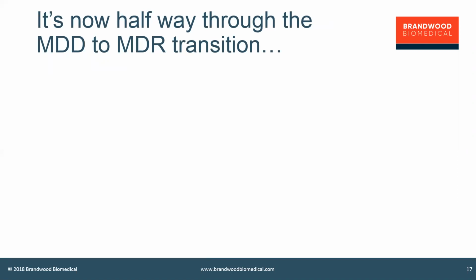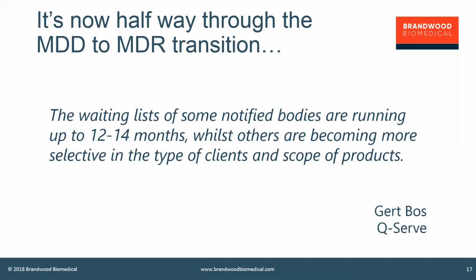And just a few things. I did this myself just yesterday, and just some interesting quotes of what's really happening right now in Europe. Gert Boss of QServe observed that the waiting lists of some notified bodies are now running up to 12 to 14 months, whilst others are becoming more selective in the types of clients and the scope of products.